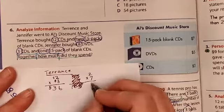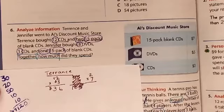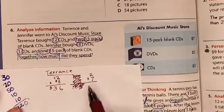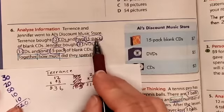I looked at that and I thought there's something wrong because there's 105. This is where my compatible numbers really worked out because I said it should be less than 120. I see 105 and 36 and I know, ooh, I did something wrong. Oh, thank goodness I made that estimate first. 2 times 7 is 14. That looks much better. He bought 2 packs.